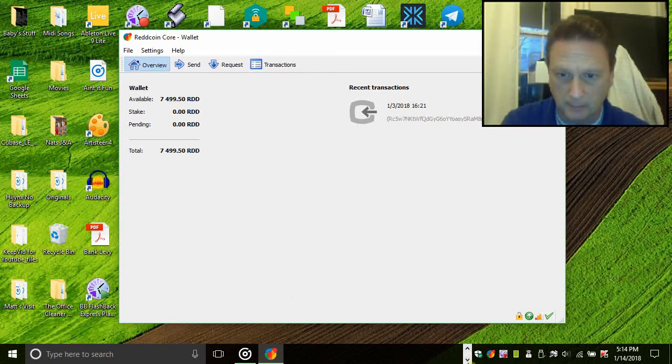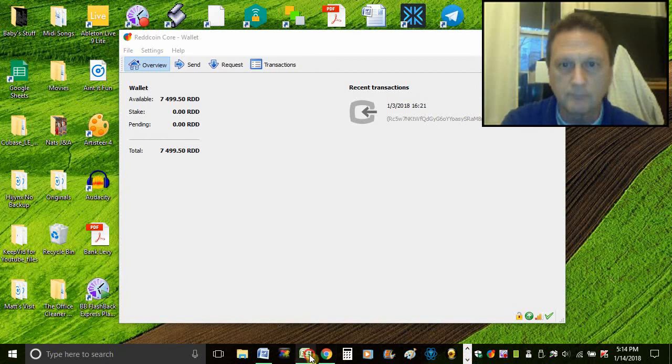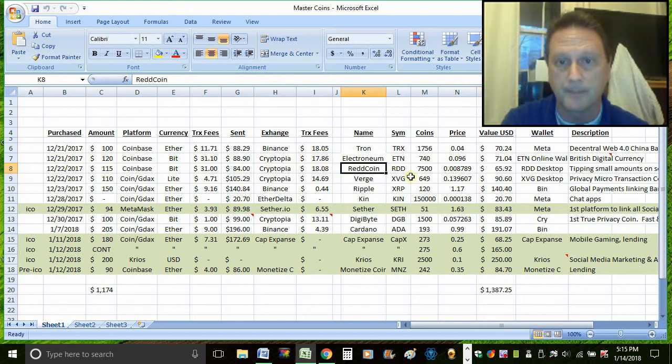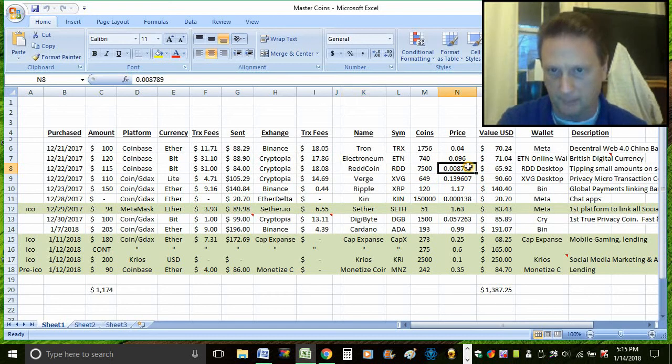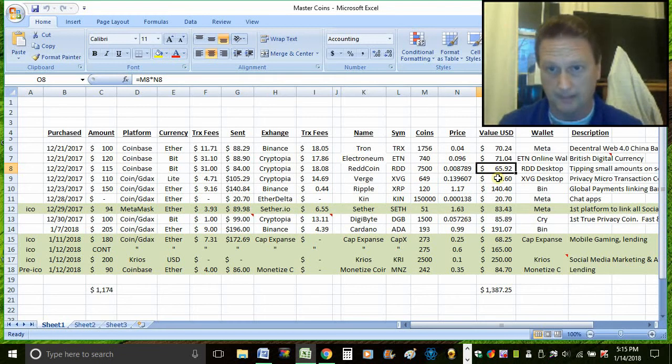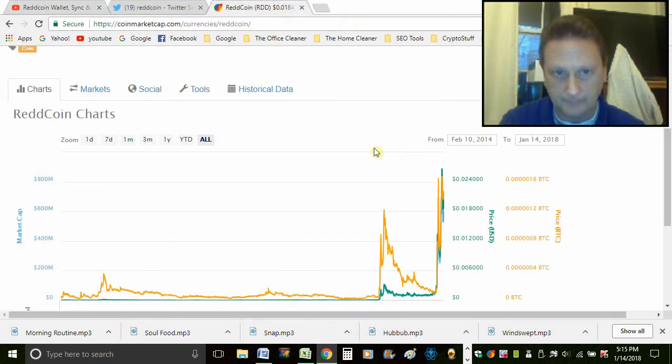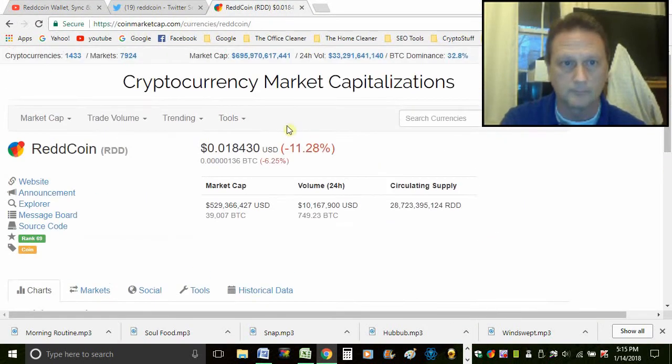If we just take a quick look at what the price has done, these are some of the coins that I have here. Let's see, I bought this back on the 22nd of December, Reddcoin, and I got them at 0.0087989. So I didn't spend very much on it, $65. But if we look at the price today, we are at 0.01, almost 0.02, and it's actually down. I think it was at 0.02.